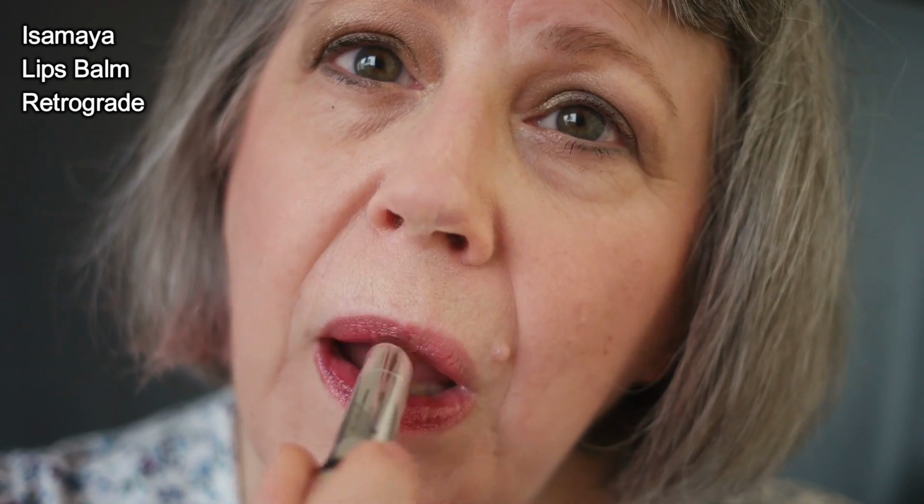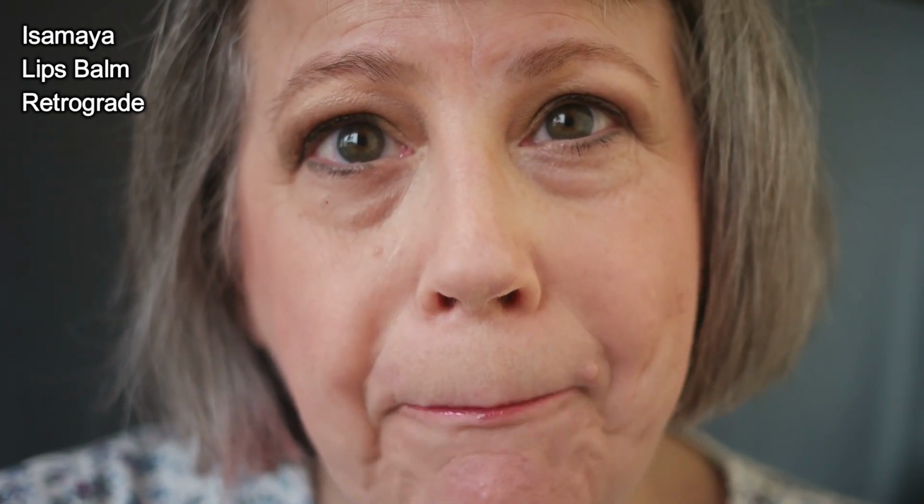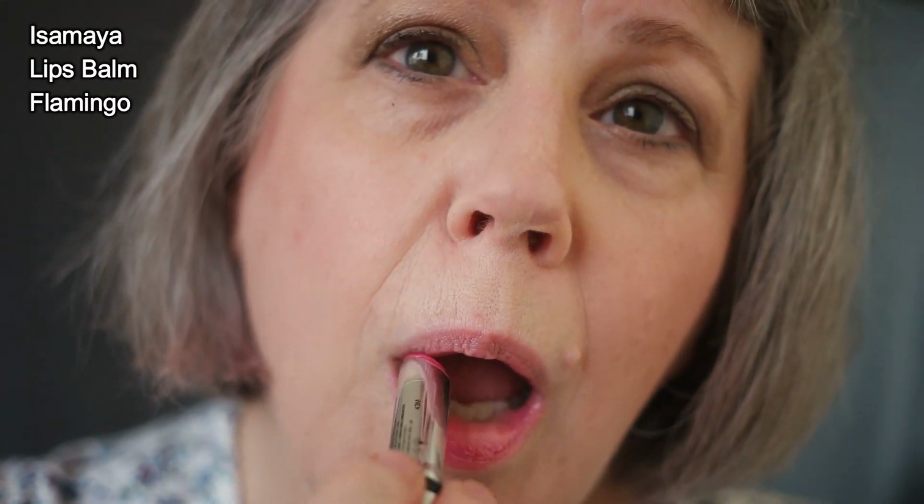And Retrograde is kind of a plummy type of look that leans just a little bit on the purplish pink side. I think that's kind of a berry look that brings out the shape of my lips a little bit more and is a little bit darker. And then the Flamingo one is a bright pink. That one is one that I would more just wear in the summer because it is quite on the bright side.